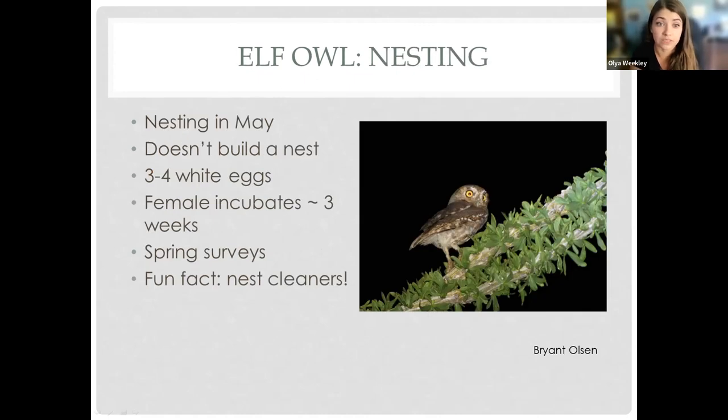Elf owls begin nesting in May. They utilize saguaro cavities and have only been known to use nest boxes in areas with no saguaros, like higher elevations. They don't make nests, so they will build on top of whatever already is in the cavity. Could be debris from excavating the cavity, or could be someone else's old nest. And that's going to be the common theme across all of our tiny raptors today. They don't bring in any nesting material.